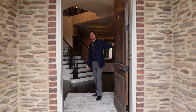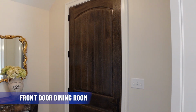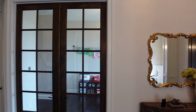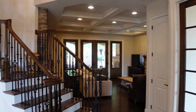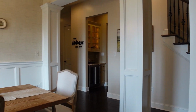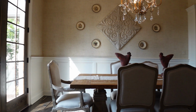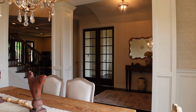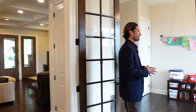Come on in. As you enter, the first thing that you'll notice are these gorgeous hardwood floors, barrel ceiling, 8-foot doors, and an open atrium leading up to the second floor, leading into your formal living room with coffered ceilings. As you come in, to your left, you'll have your formal dining room with double doors out to your patio where we started our tour. There's also an office space or a den, which is currently being used as the children's playroom.